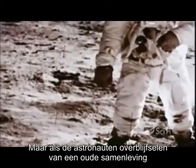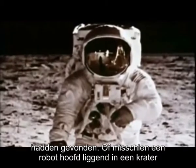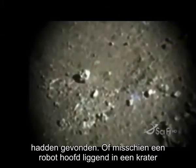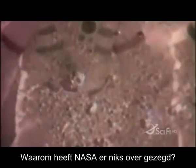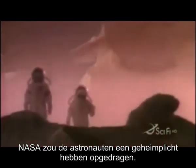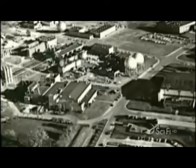But if the astronauts actually encountered fantastic remnants of an advanced civilization, or perhaps even a robotic head laying in an ancient blasted crater, why hasn't NASA told the world? Hoagland believes NASA has sworn the astronauts to secrecy. And perhaps for good reason, national security.